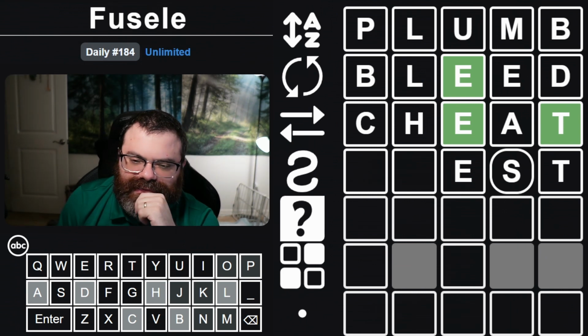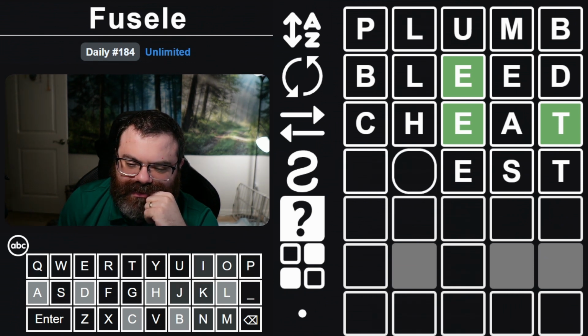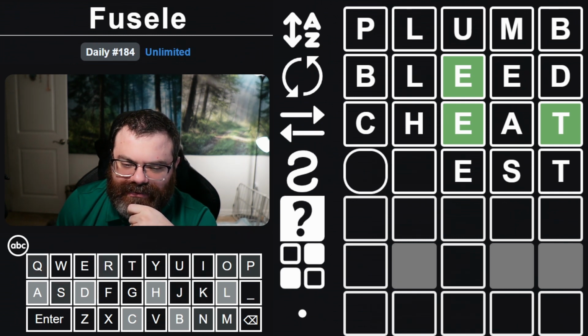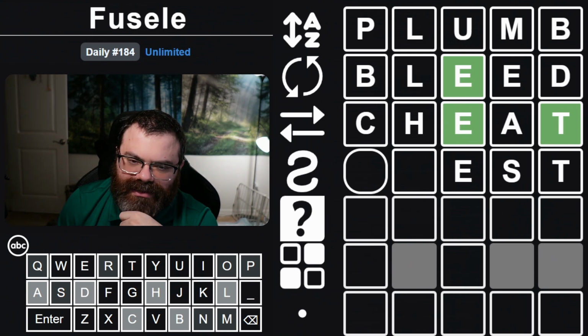I suppose it could be some other letter here. I don't know what, an R maybe? What's this word doing? This letter can't be an O or an I, which is very interesting. Or an A. Oh, it could be quest. Oh no, we can't start with Q. Interesting. It's too close to P.